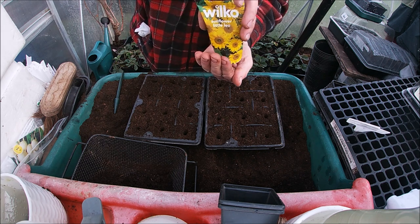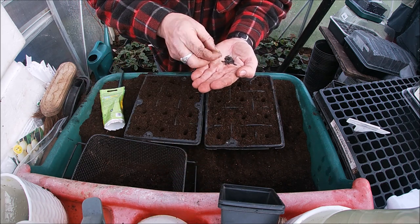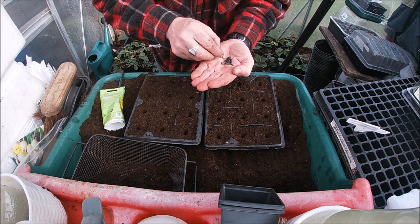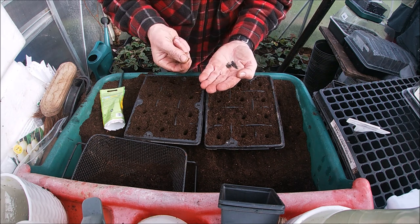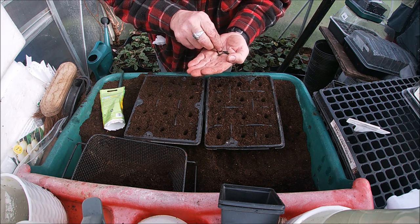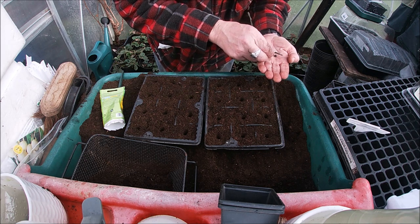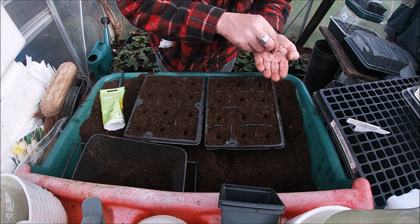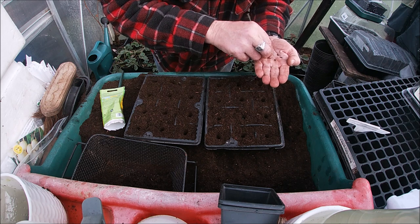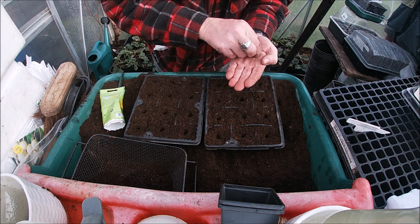Only a small seed. There's a couple more in there. So they're the seeds. One per station. A little bit bigger, these seeds, makes it a bit easier. I hope I've got enough to do 2 trays. I think I have. Yeah, almost positive now. Right, so we've got four. So there we go.